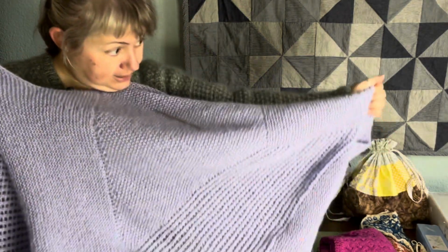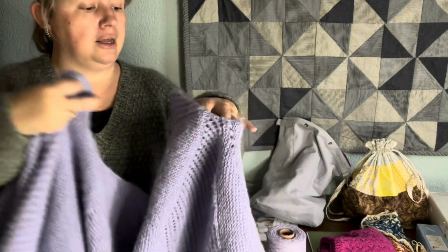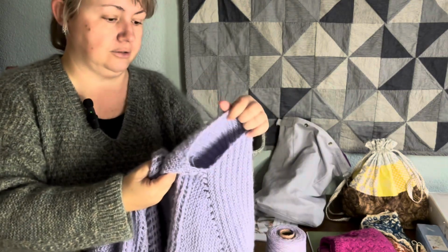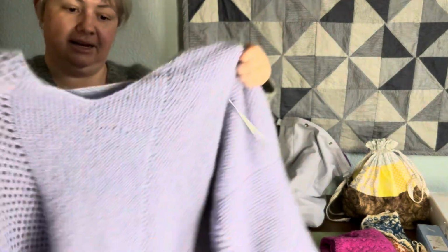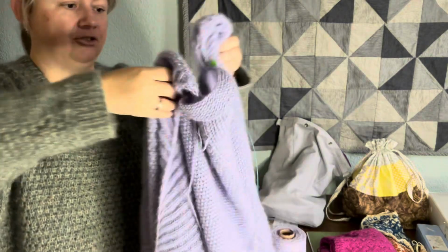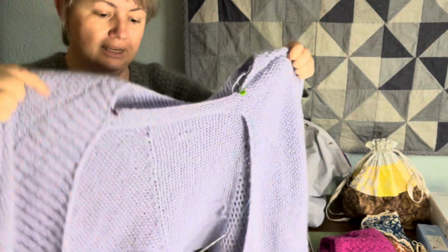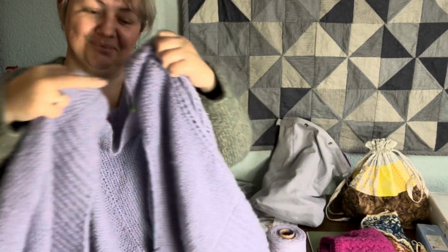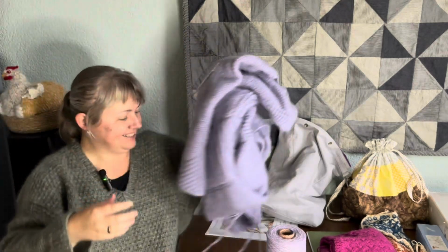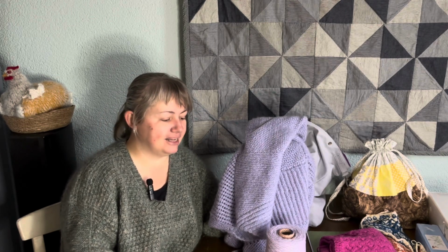Yeah, so there's the sleeve, and the other one is also done. I just need to add the ribbing into the sleeve hole right there. So it's getting there. Now I just have to knit all the way down and attach the sides together. And then add some to the bottom. This is a really fun pattern to knit, but also very confusing at times, but I'm really enjoying it.